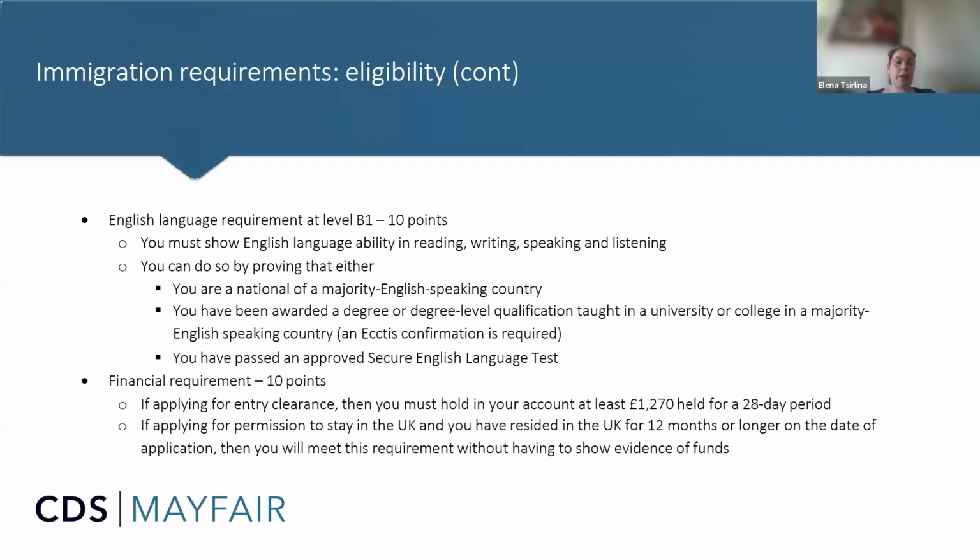The last requirement is the financial requirement. You must have in your account at least £1,270 or equivalent in any country, in any currency. That money must be held in your account for 28 days in the 31 days prior to the date of application.